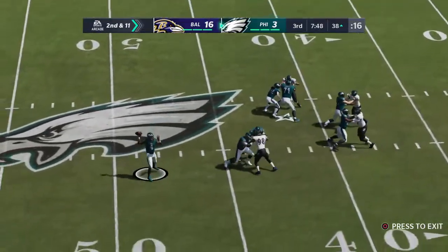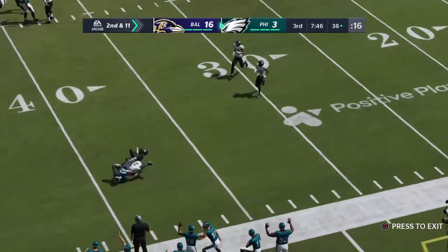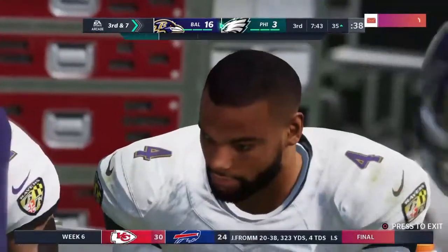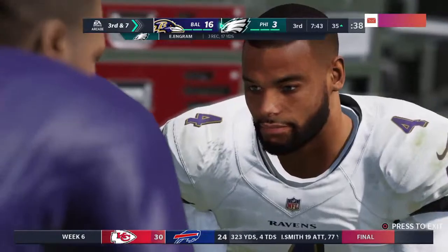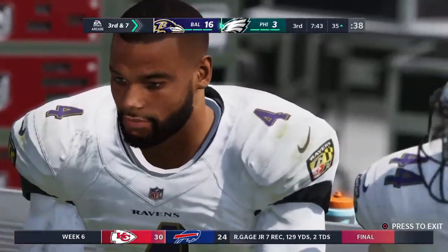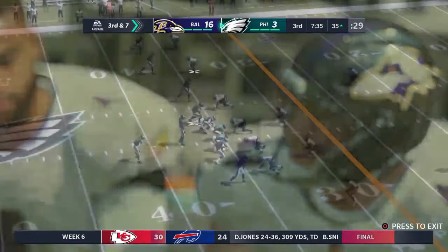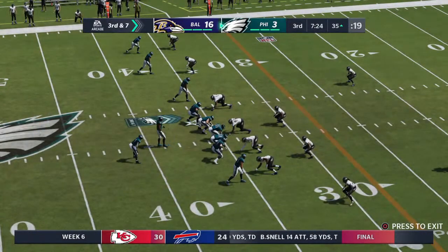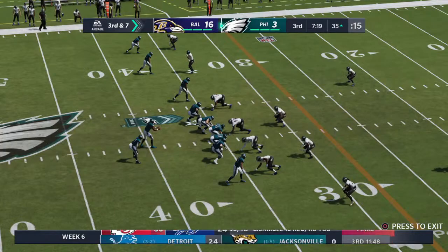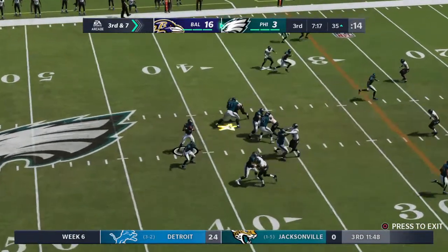Faking the give. Now Watson finds his tight end Ingram. He'll get only 3 there, so it leaves him with a 3rd and 7 ahead. Well, the strategy was evident there. Get it to your tight end and make it a one-on-one play with a cornerback. Who's usually going to win that one? The tight end, but not there. Not in this situation. How about the corner defeating that logic and making a really nice tackle?